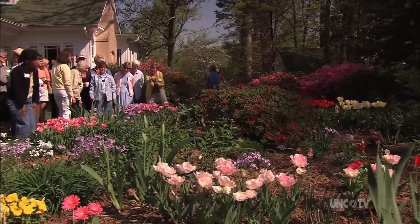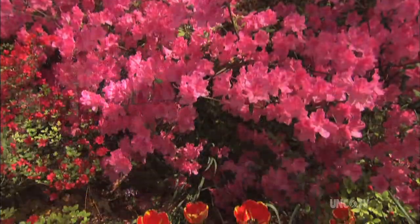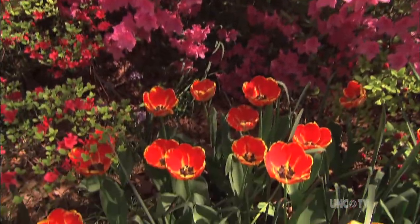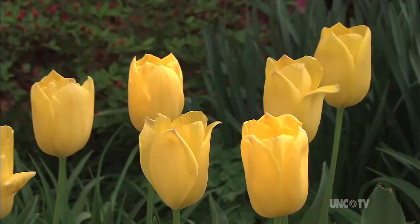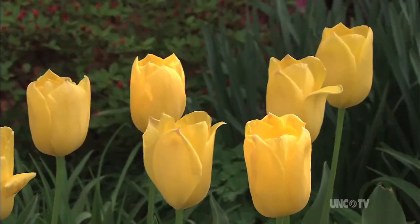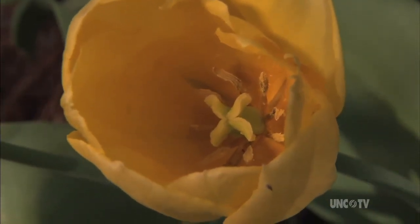You can see as you walk around the garden that one of the icons of spring is on prominent display. We just have to have tulips. We just love tulips in the spring, and they're a great extravagance of ours, because you have to dig them up and throw them away. When they finish blooming, they won't come back here.